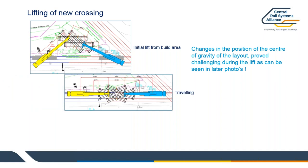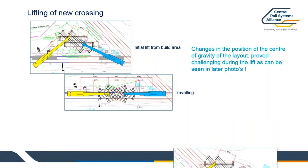So effectively, the build area there on the top was where the layout was rebuilt after Progress Rail had delivered it to site using the rail trains to get there. And then the position would move with both Kirov cranes lifting it in tandem to get it aligned with the actual East Coast Main Line.